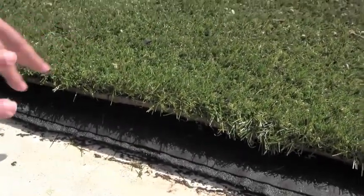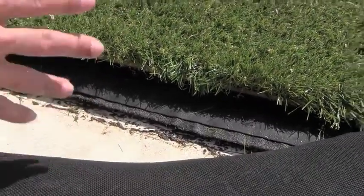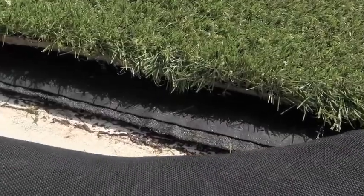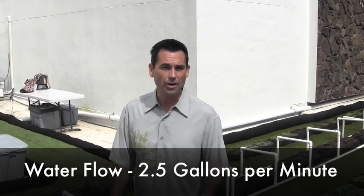We can engineer it to contain different layers with different weight characteristics and different water absorptions. It all depends on the goals and objectives of the project. This entire rooftop farm is fed by a 3/4 inch hose bib. When this farm is being watered, it uses approximately 2.5 gallons per minute. So it's a very low water usage system.